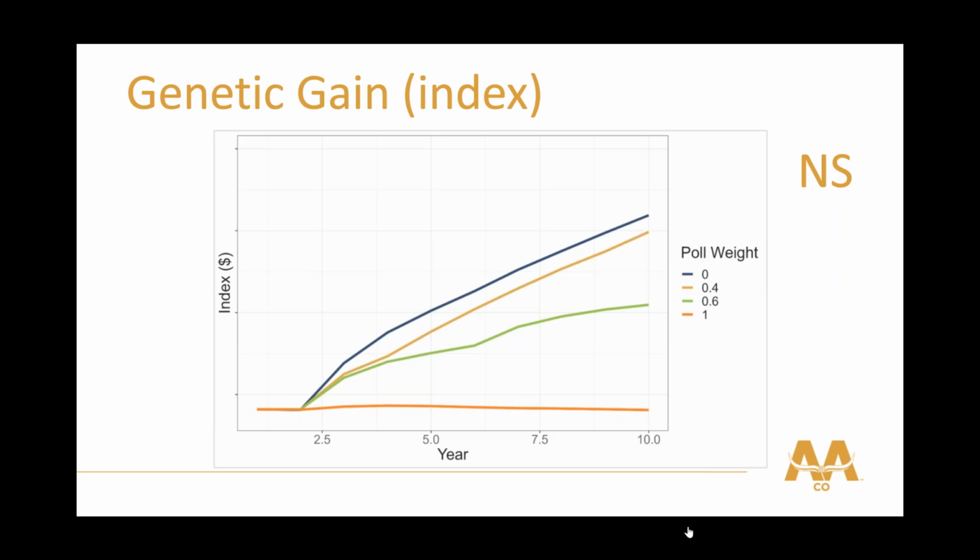And we can see that, unsurprisingly, if you put 100% weight on polled, which is the orange line along the bottom there, you're not going to get any gain for the selection index. Not surprising at all. Whereas if you put no pressure on polled, 0%, that will maximize your gain for the selection index. So neither of those 2 outcomes are surprising. And the 2 results we really want to look at are the intermediate ones, 40% weighting on polled or 60% weighting. And we'll come to that in the next plot.